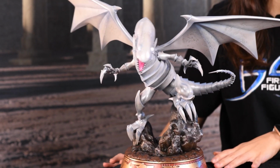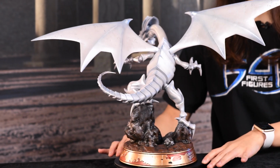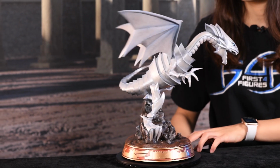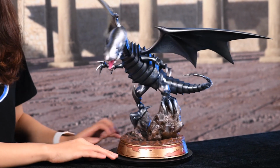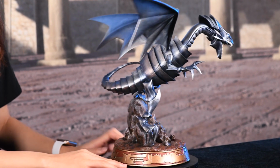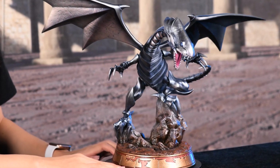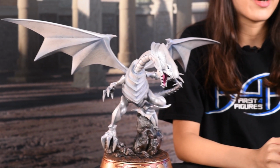I can't believe this is a PVC. It is massive for a PVC statue. We have here the standard white and silver edition. This white version is for fans that prefer the more true to source appearance, while this silver version is for those who prefer a more realistic looking dragon.